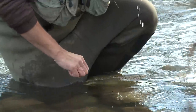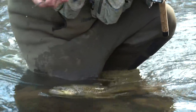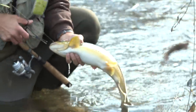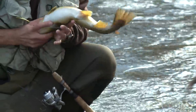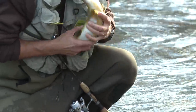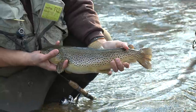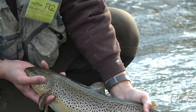Oh, man. Took it right there, right? Perfect lip hook set. I am the luckiest guy today on the muskie. Whoa, whoa, whoa. There you go, there you go. Look at that brown, beautiful, full fin. Look at that. Jersey trout fishing, man, in the winter. They are here.